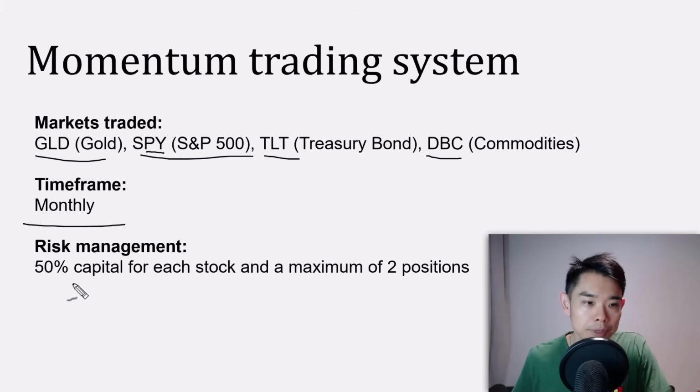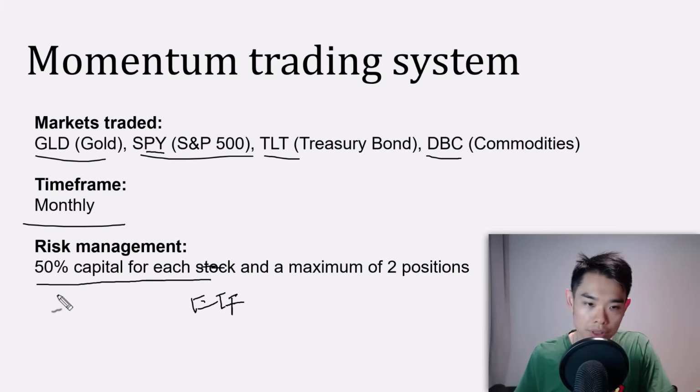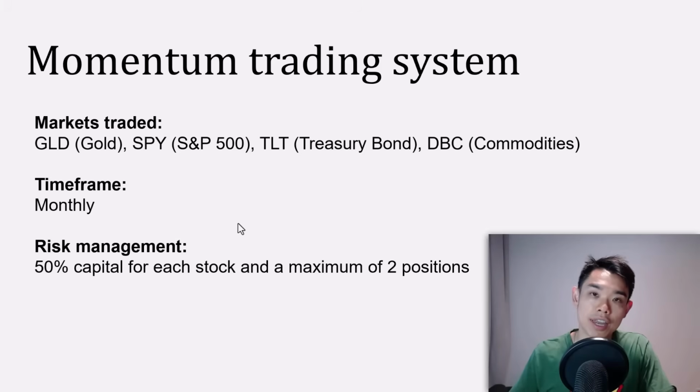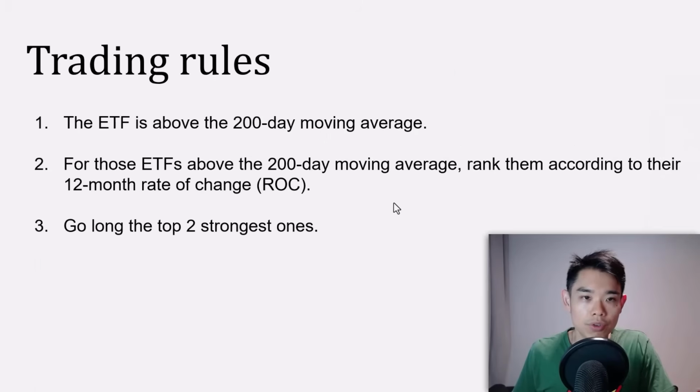And for risk management, 50% of your capital for each, my bad, this one shouldn't be stock, this one should be ETFs, for each ETF. And a maximum of 2 positions. I think you're probably familiar with what this means by now, because I covered that in the previous system. If you are struggling with what it means, then just go back and recap. And because I'm a little bit of an OCD, I'm going to change this right now for each ETF. Okay. So let's have a look at the rules of this trading system.